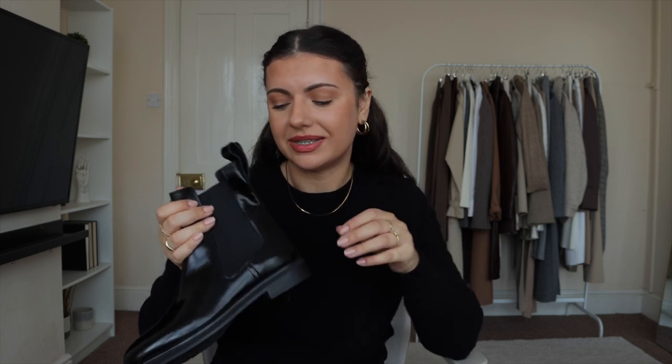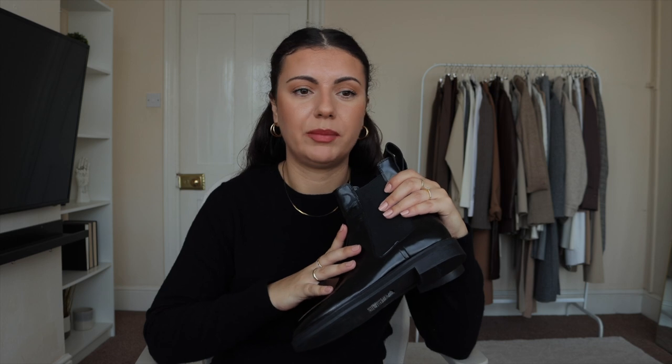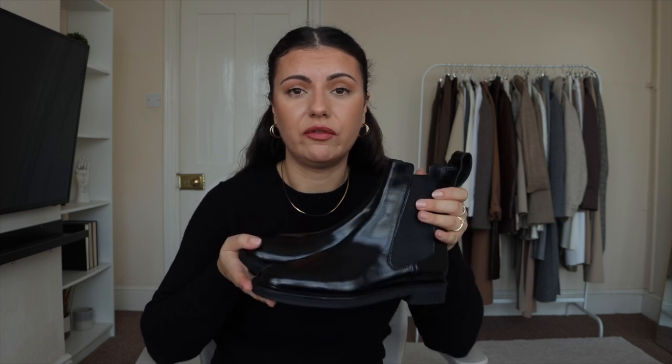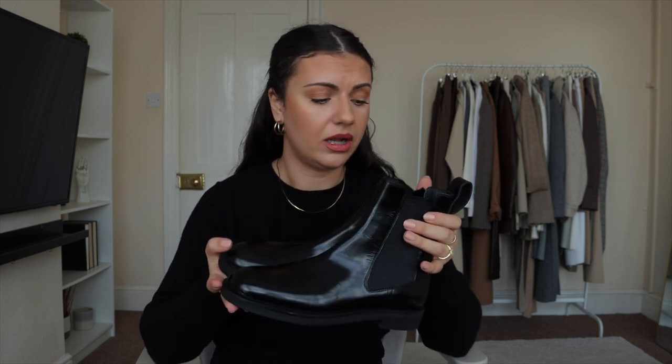So I found these in the sale section and they had a red sticker on, and it said £30, and it did feel like it was too good to be true. And when I got to the till, I asked the sales assistant to double check the price for me, and it turned out that they weren't actually in the sale. I still bought them because I was just very, very happy with these, and like I said, they're everything that I've been looking for. And they're not too expensive either, in my opinion, for 100% leather. I think these were around £60 or £70, which is definitely a bit pricey, but again, they're 100% leather and they're everything that I've been looking for.